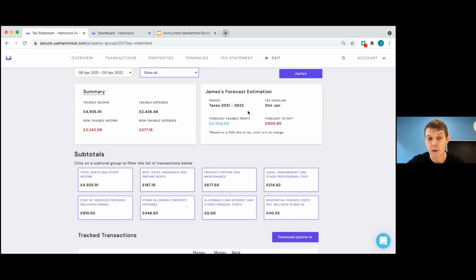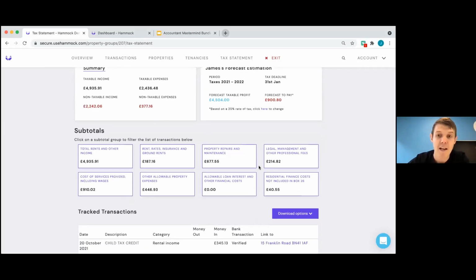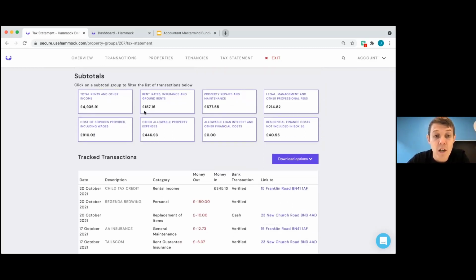My CEO, who founded Hammock, had one of his biggest pain points that every year he would be surprised by his tax bill. So this is something that's very personal to him. It's about trying to avoid that and hopefully allow people to start putting a bit of money away to pay for it.